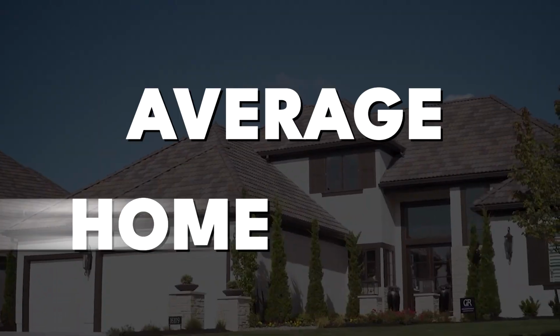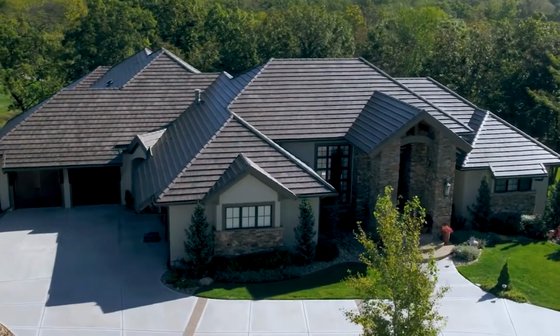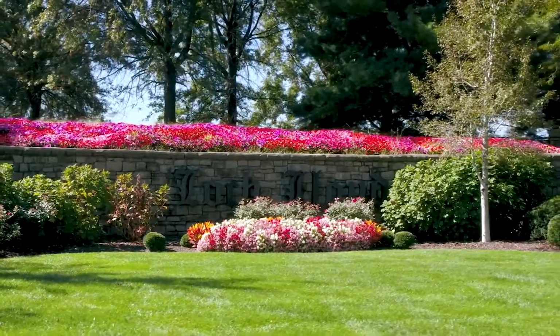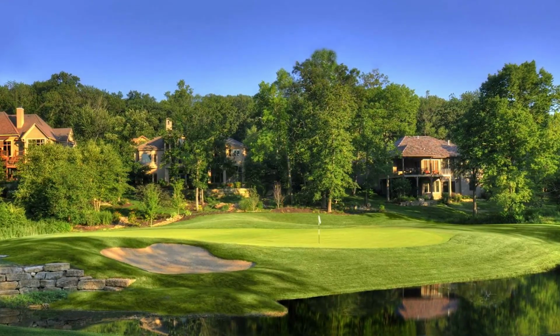Yeah, higher price point, definitely an exclusive level country club vibe over here. Last year, the average price point of homes was about $1.4 million. We've got about 320 homes here, but as you can see, as you drive around, they are building homes like wildfire out here. Very nice homes. You also have a lake here, just like some of the other ones. So you can have a lake view house, or you can have a golf course view house.